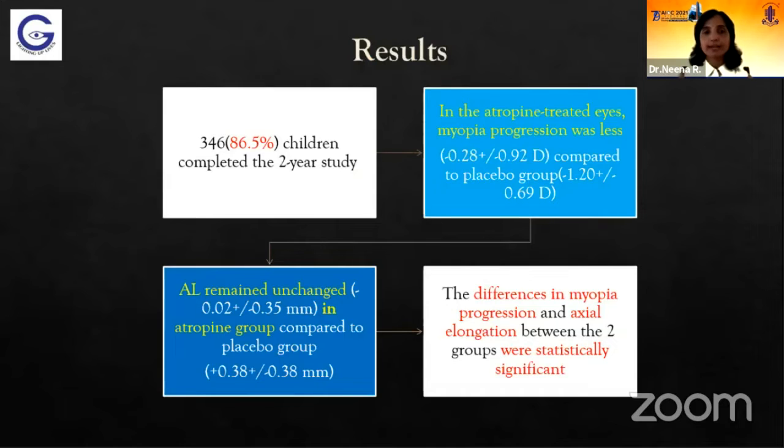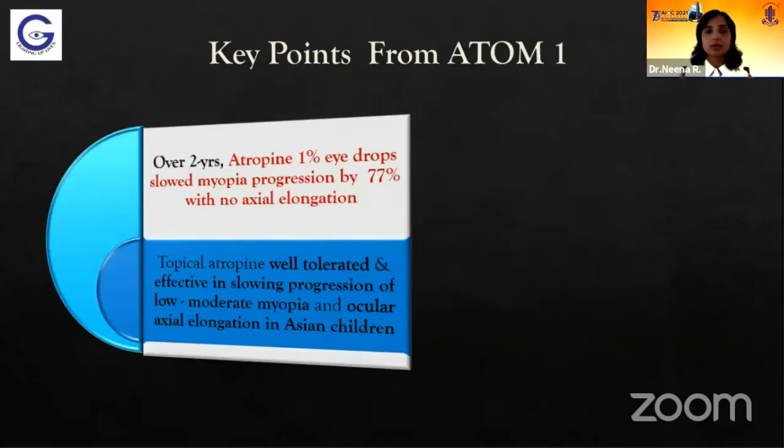About 86.5% of children completed the study, and they found that in the atropine-treated eyes, myopia progression was less. Axial length remained unchanged, and the differences in myopia progression and axial elongation between the two groups were statistically significant. They concluded that over 2 years, atropine 1% eye drops slowed myopia progression by 77% with no axial elongation. It was well tolerated and effective in slowing progression of low to moderate myopia and axial length in Asian children.